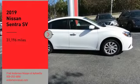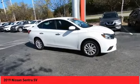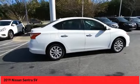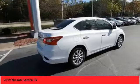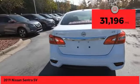Make a great choice today with the 2019 Sentra. With its spacious and versatile interior and stellar fuel efficiency, the Nissan Sentra is the obvious choice for anyone who wants to enjoy a stylish and comfortable ride. This vehicle has less than 35,000 miles.